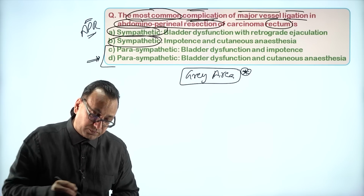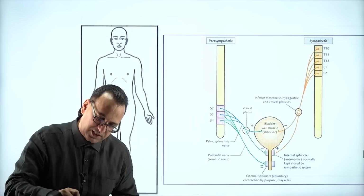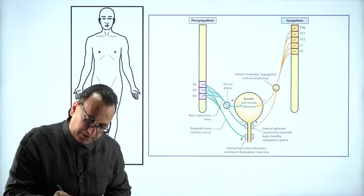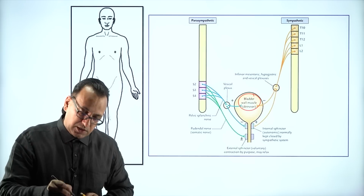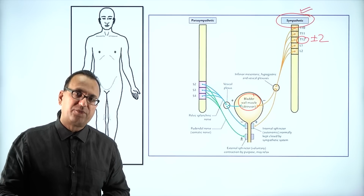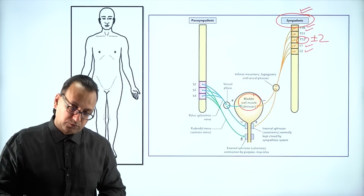But here the point is, what is the answer? That is the only point. So what do you think? Before you actually start talking about this, you should have an idea about the nerve supply to the urinary bladder. It will be sympathetic, and because the urinary bladder is a viscus, autonomic nervous system. T12 plus minus 2, thoracolumbar flow, sympathetic flow. T12 plus minus 2 means it is T10, 11, 12, L1, 2. Five root values to the urinary bladder.